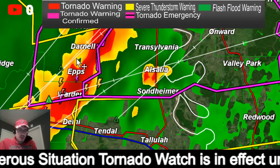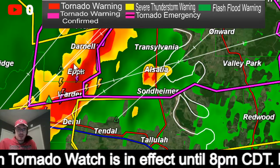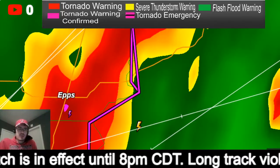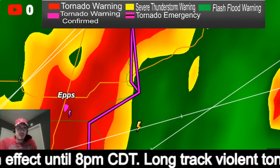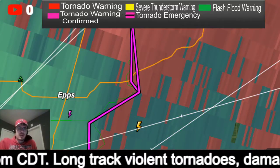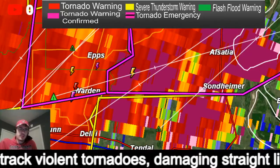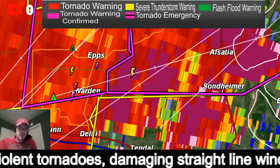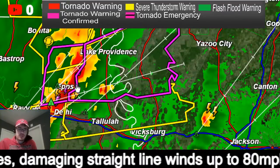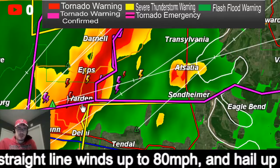Major damage again in Monroe. If you look right here, you see this donut hole. That is likely where the tornado is, and that's showing up also with velocity as well. But again, not the strongest debris signatures showing up. So again, take cover.